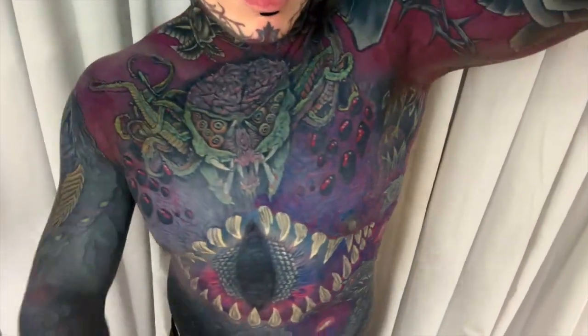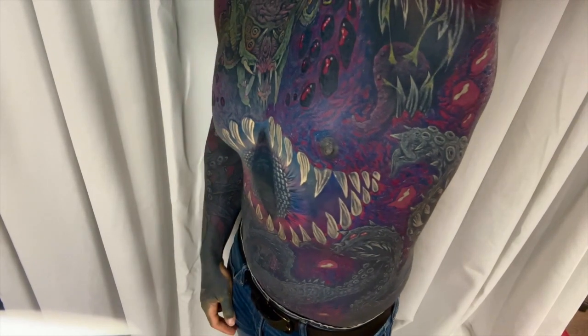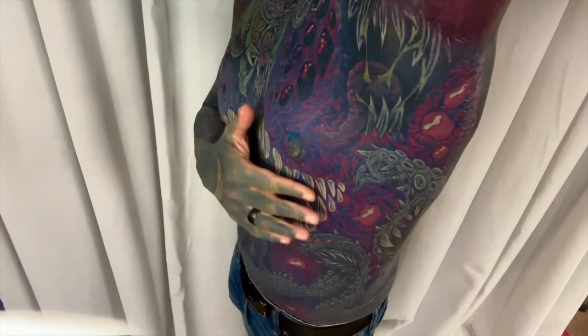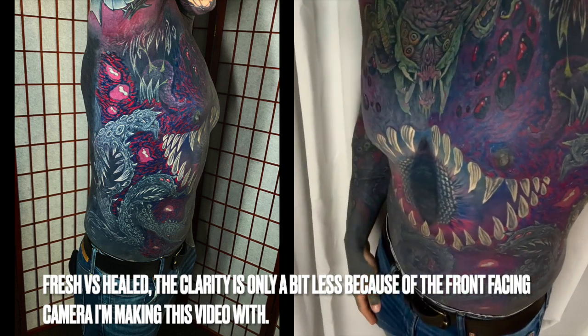So with that said, I'll show off what we have here from last time. So this is all peeled now. All of this is fully peeled. It was a little bit dry. Just hit it with some green glide before making this video.